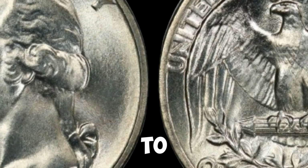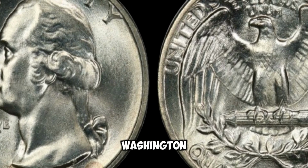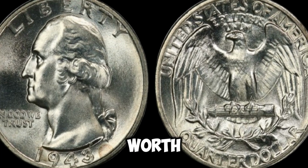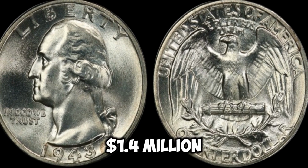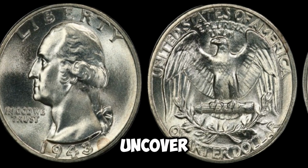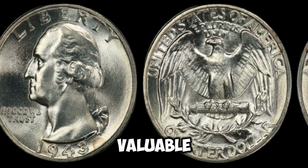We have a real gem to talk about, the 1943 Washington quarter dollar coin. Rumor has it that this coin is worth a whopping $1.4 million. Can you believe it? Let's dig in and uncover the fascinating story behind this valuable piece of history.